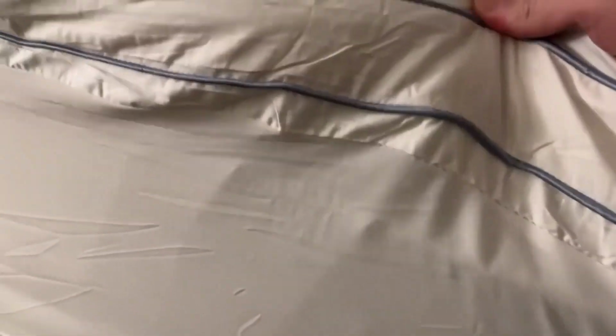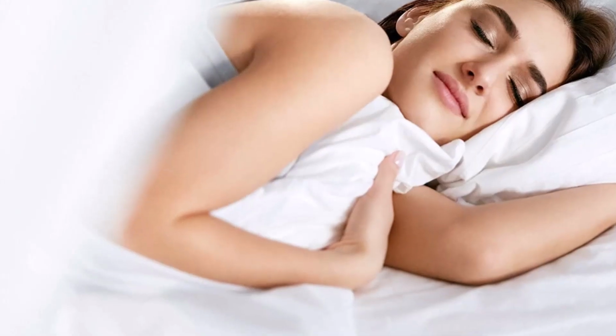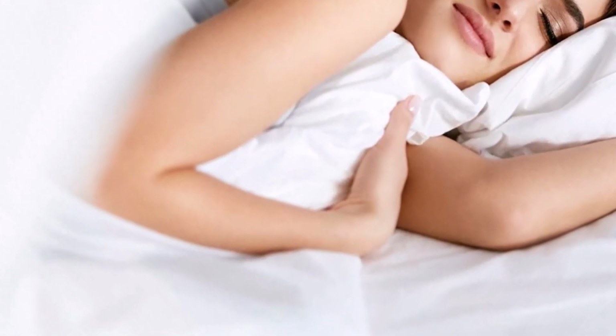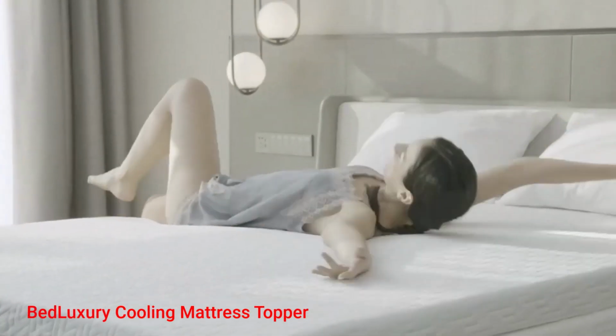Excellent breathability and temperature regulation. Deep pocket design for a perfect fit. What we don't like about it: hard to clean. Number 3. Bed Luxury Cooling Mattress Topper.